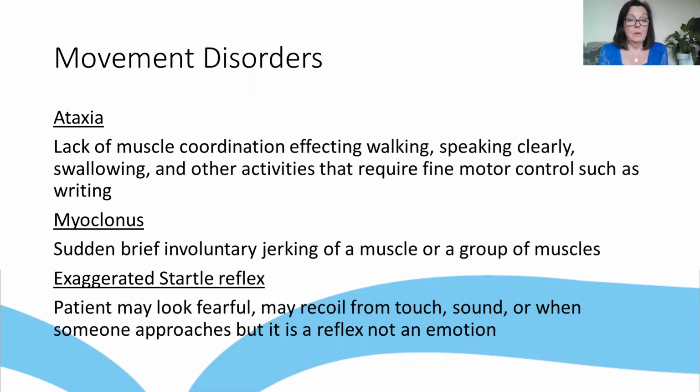If we talk a little bit about ataxia, what is ataxia? Well, it's a lack of muscle coordination, which affects walking, speaking clearly, swallowing, and other activities that require fine motor control, such as writing. Myoclonus is a sudden, brief, involuntary jerking of a muscle or even a group of muscles. And the exaggerated startle reflex.